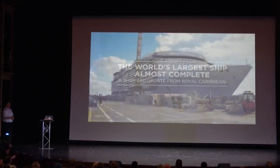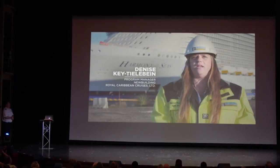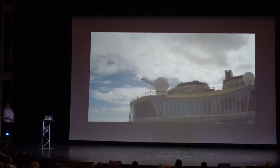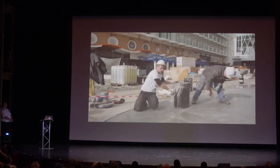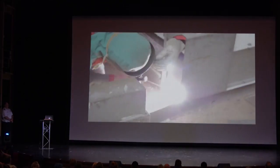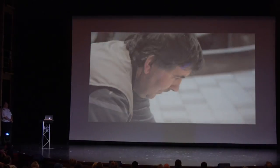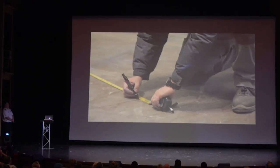We are down to the wire here at STX. We have outfitting happening in almost every area on the ship. It is a frenzy, but a good frenzy. We have entered the end game, the ninth inning, so to speak. That's where it all happens. The ship is pretty much finished from the steel structure, but with the interior outfitting, the ship becomes a ship now. It gets its looks, and that's all happening within the last 3 months.